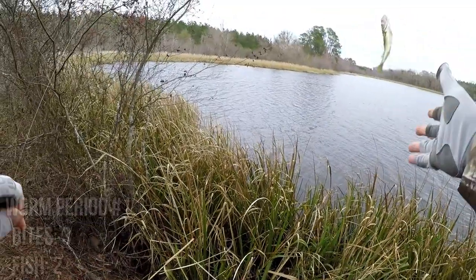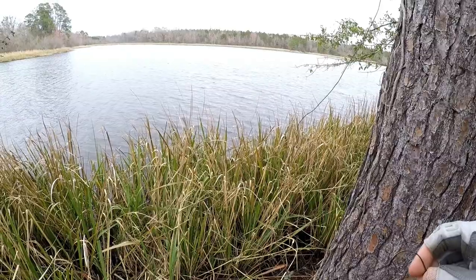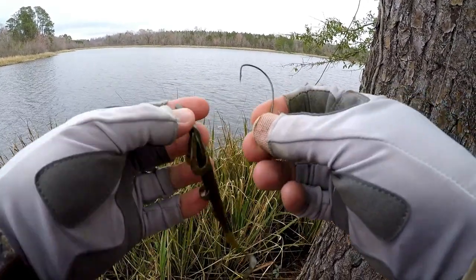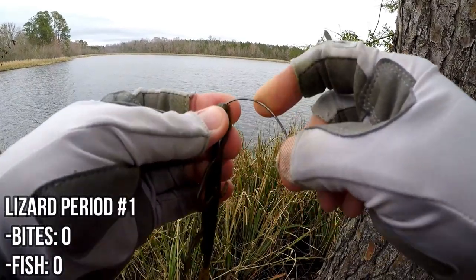Get on back out there, dude. Sorry, I don't like throwing them like that, but there's really no way for me to ease them down into the water right now. Well, that is it for period number one for the worm. So now we're gonna move on to Texas rigging the lizard. So we got, what, 3 bites on the worm, caught 2 fish, very nice.